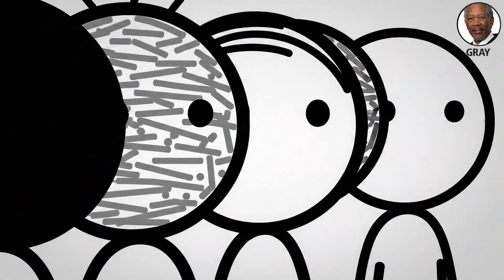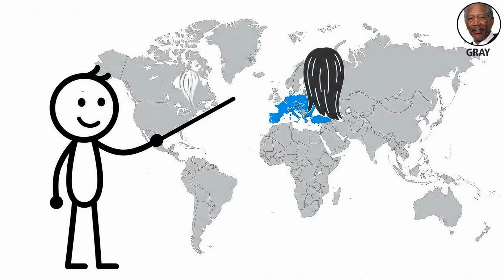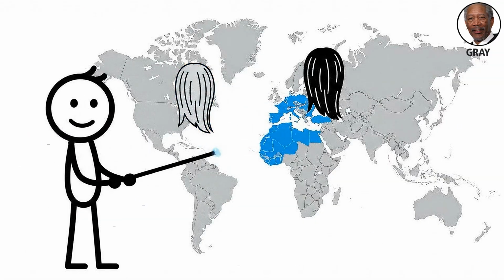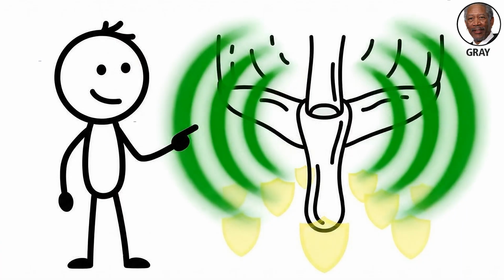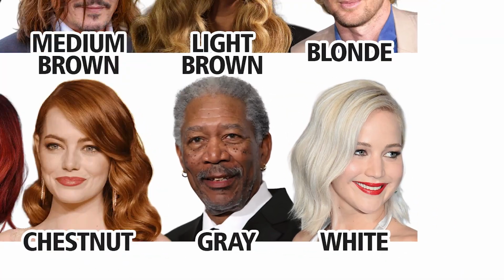The onset of graying can also vary by ethnicity. Studies show that East Asian populations tend to gray later than Europeans, while African populations may experience the slowest overall rate of pigment loss. This variation correlates with differences in oxidative stress regulation, where certain populations have stronger antioxidant defenses in hair follicle cells. White hair.